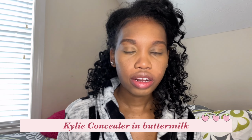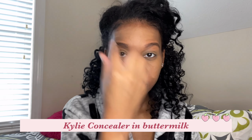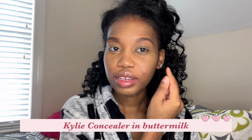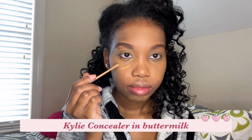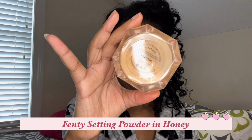Then I'm going to be going in with the Kylie Jenner concealer, and this gets to go over it and kind of create a layer, create a brighter look around those different areas. And I'm not using too much. My Fenty Beauty powder in Honey.